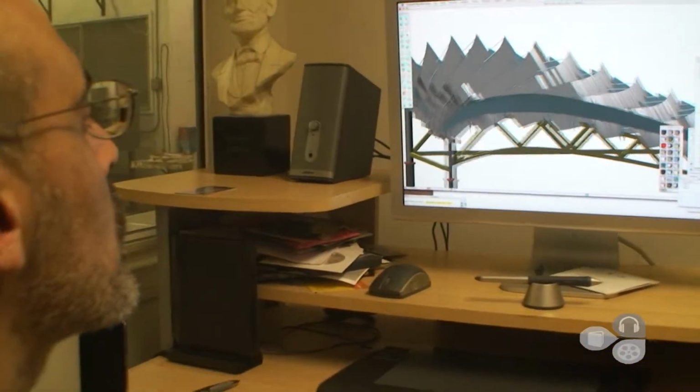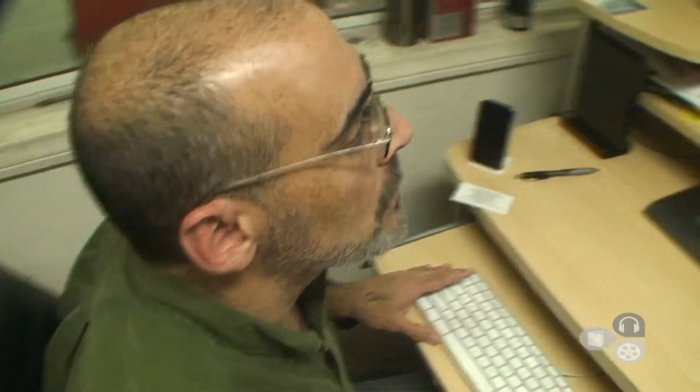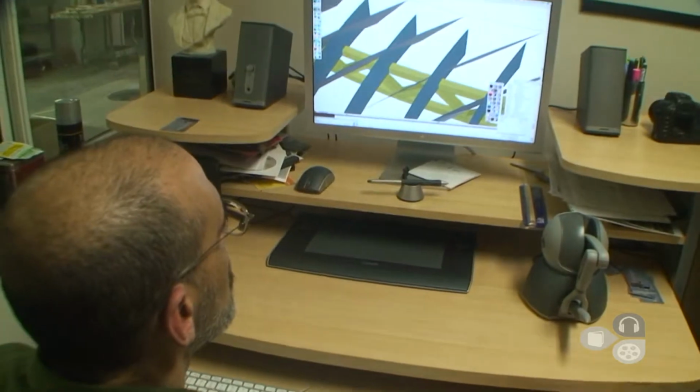We're designing the entire structure in a computer. It's a structure that can only be designed on a computer. It's a virtual model that accurately represents the structure and how it's going to be assembled. Initially, I was happy we had the project because it was something that we were counting on building. And then at the same time, it was a little bit of panic, like, okay, how are we going to build it now?